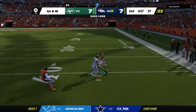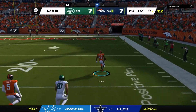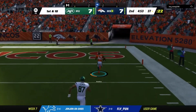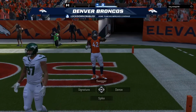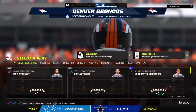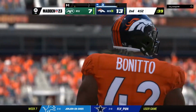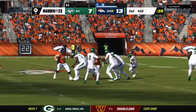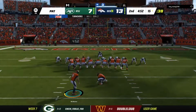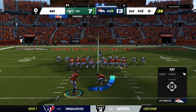And he rifles one that's intercepted. Picked off by Nick Bonito, and he takes this one back into the end zone. And the Bronco defense has a touchdown. A big play there by the rookie. An interception followed by the return for 6 points. If you want to be accepted by your teammates and coaching staff, make plays like that.